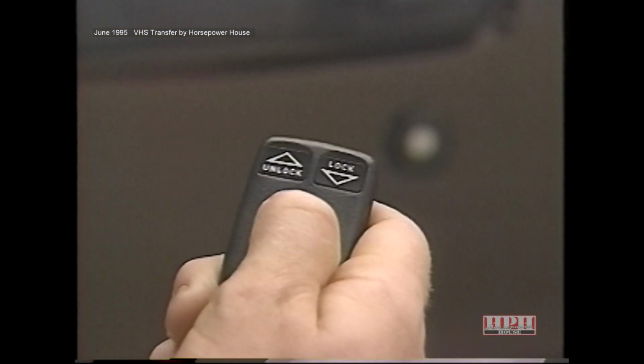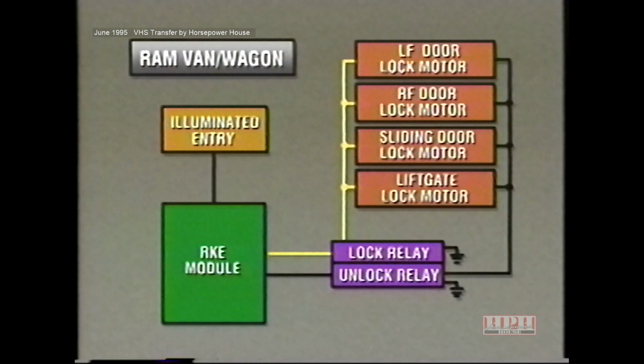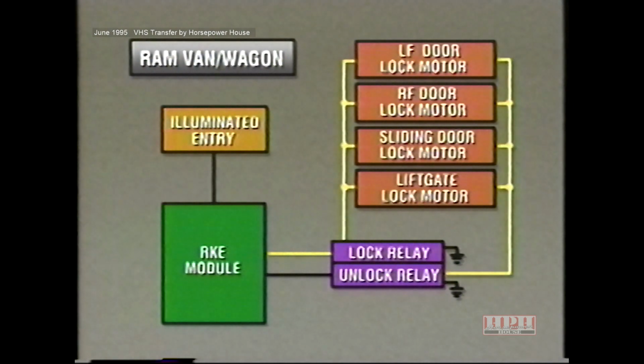Pressing the lock button on the transmitter once causes the RKE module to send power to the lock relay. The lock relay then sends power to all motors, locking the doors. The motors ground through the unlock relay.